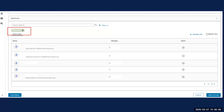If you realize you accidentally assigned a training to someone and you do not want to keep that, you can click the minus icon in the select column in order to remove it. Once you are satisfied with the courses you are assigning, select Add to Plan to officially assign the training and notify the employee. With our learning management system Edge and access to this LinkedIn Learning library of content, supervisors will be able to support their employees' growth and development with just a few clicks.